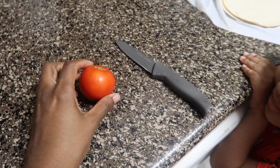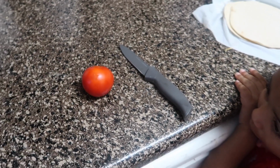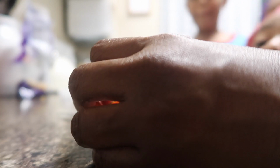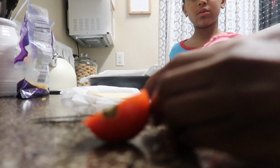Tomato. The crew is super excited about our very first tomato. We're gonna cut inside and see what it looks like. Oh, it goes very well. See? It goes very well and very nice. Mommy, when you cut it, it looks like a butterfly. Oh, we gotta take this part off.